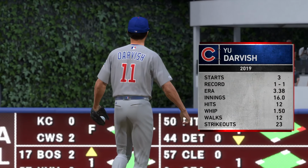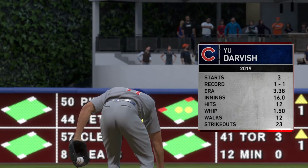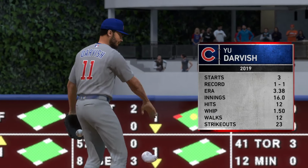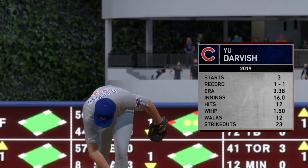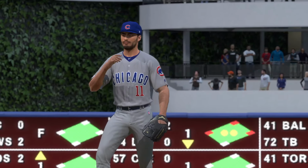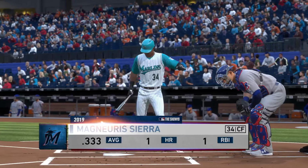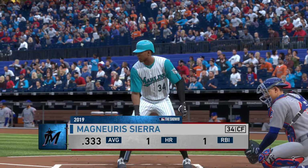Darvish gets the starting nod for the Cubs in this one. Dan, any thoughts? Darvish is what you look at when you're looking for an ace. Big, strong guy, came over from Japan, 95 to 97 miles an hour, all the way back from Tommy John surgery. Has the curveball, the changeup, and the slider. Will throw any pitch at any count.